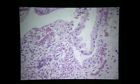Here again a case of pemphigoid, but in the differential should be considered drug eruptions, necrotizing epidermitis, caustic events, or whatever you have. This was a case of pemphigoid again affecting mucosal tissue, such as seen here in this tongue. And again, cleft formation below the basement membrane and some evidence of inflammation.